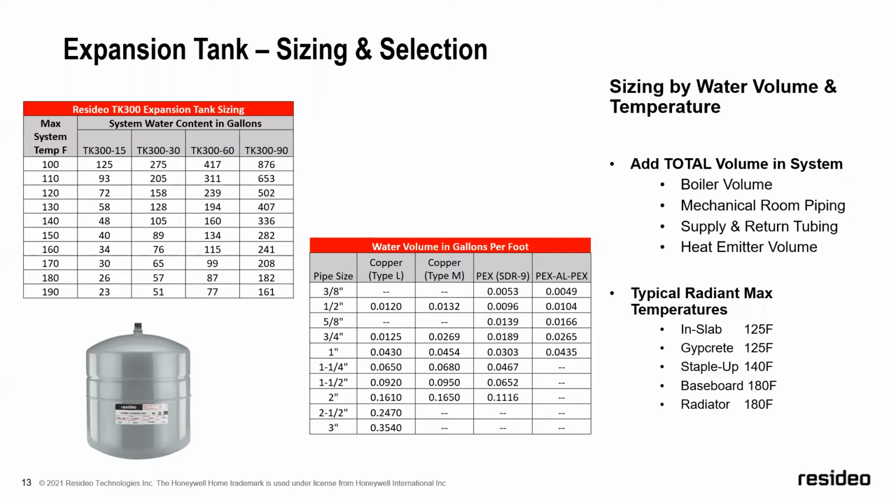But the best way and the best practice is typically to understand the volume of your total system. How many gallons are in the boiler volume? How many gallons are in the mechanical room piping? My supply and return tubing going out to the radiant. How many feet of radiant do I have? The two tables that we provide here give you those volumes.